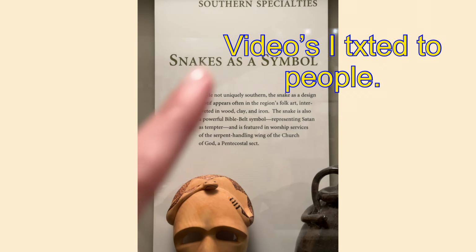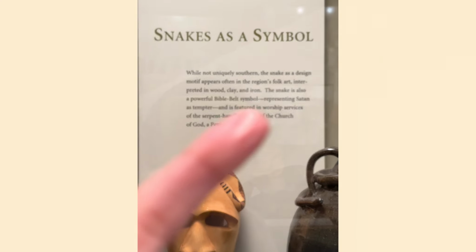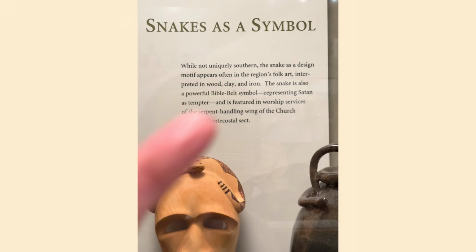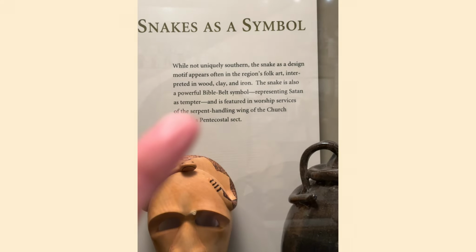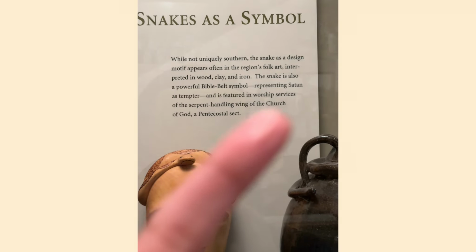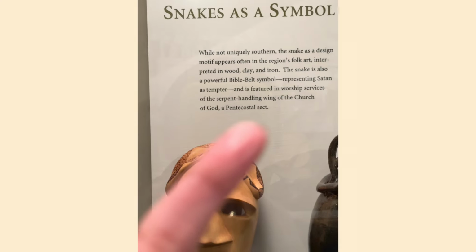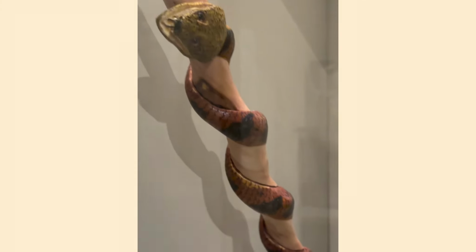Okay, you see it says snakes as a symbol. The snake is also a powerful Bible Belt symbol representing Satan as tempter, and is featured in worship services of the serpent handling wing of the Church of God, a Pentecostal sect. Look, my granddaddy and Uncle Jimmy, they used to make these all the time. They always would whittle a snake.